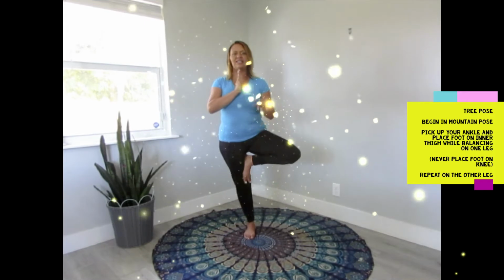On the next inhale, you're going to drop your hand and grab onto your ankle. Inhale, drop that hand, hold onto your ankle and pull upwards towards your inner thigh, keeping one hand in your heart for balance. Release that ankle, press that foot into your thigh. Join your hands at your heart and make sure that foot on the ground is lifting the toes up towards the sky for more grounding.